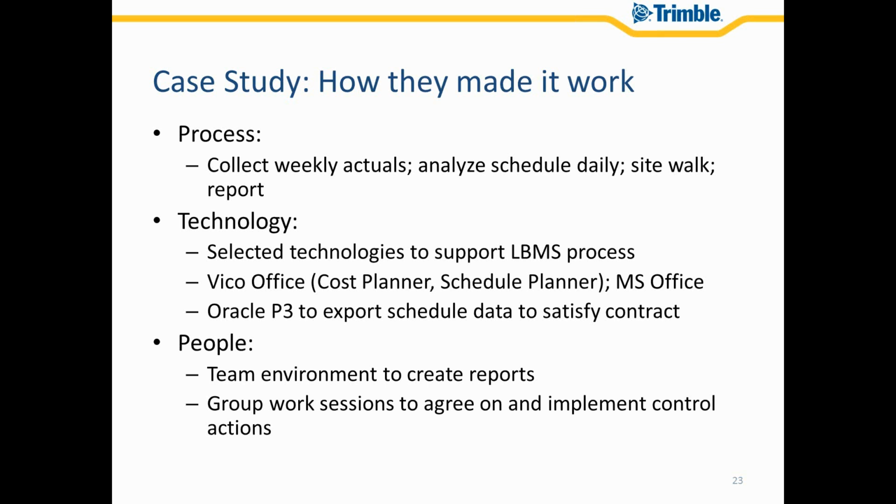I will go back to the people here are what really made it. It was the teamwork and the environment. We got all together. We created the reports that were used to manage, that were used in the subcontractor meetings. It was all about the group sessions and agreeing on implementing something that we're going to go through in a moment, control actions, and reviewing something else we're going to go through in a moment, the control plan altogether.